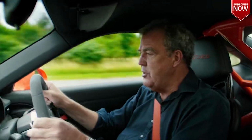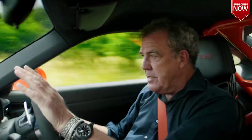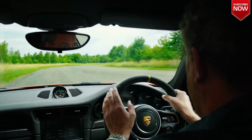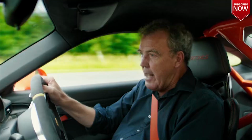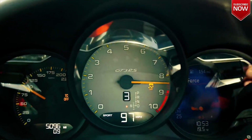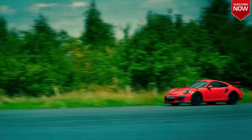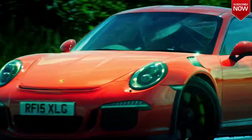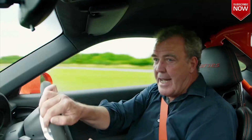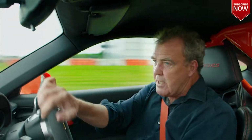Straight away, I can tell you the engine is incredible. There's no turbocharging, it's just a 4-litre flat 6, but you get 500 horsepower and it's redlined at 9,000 RPM. 9,000! That's bike territory. But the best thing is the way it goes round corners. Because it's got 4-wheel steering and because the engine is sitting right over the rear axle, the grip is just astonishing.